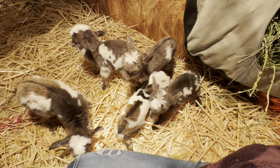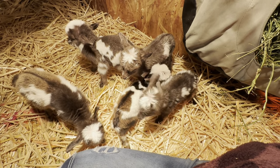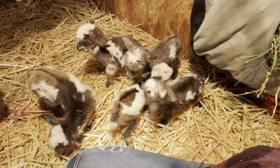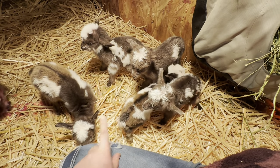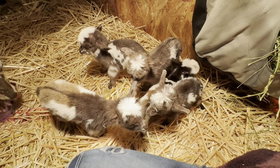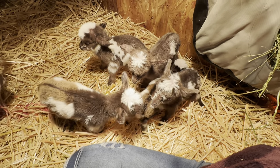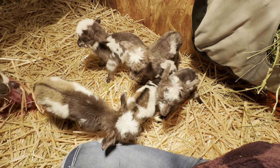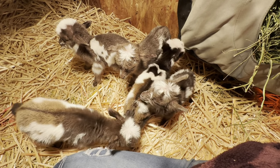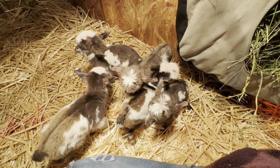I want all of these girls to go to performance homes. That would be absolutely amazing to be able to see that happen. But we will see. We have a chocolate buckskin, we have a regular buckskin, and we have three chocolates. And they all have some sort of white splashing on them. So, there's that. I'll have white polls. All are going to be horned, and brown eyes.